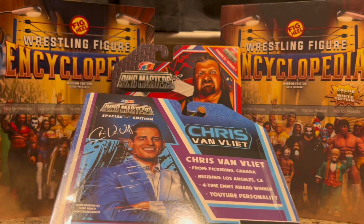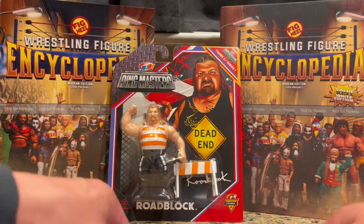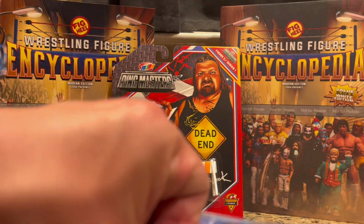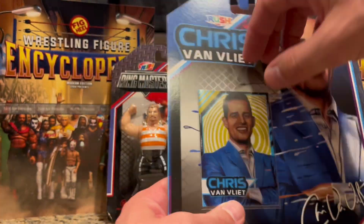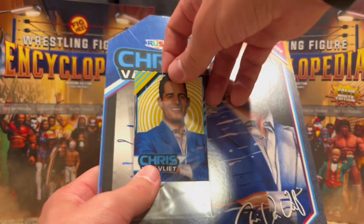So we're going to open this up and we're going to take a look at the actual figure itself. So there you go. And there's tape on this side. So a lot of companies are going with this slip cover approach for their figures, which I don't hate. I just am always going to prefer a traditional blister, but I get it.